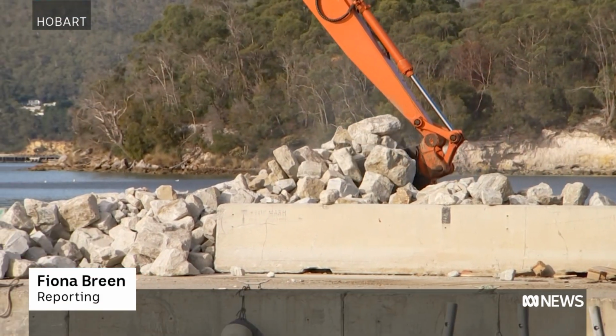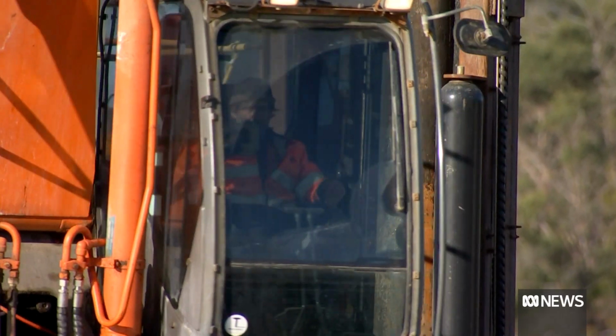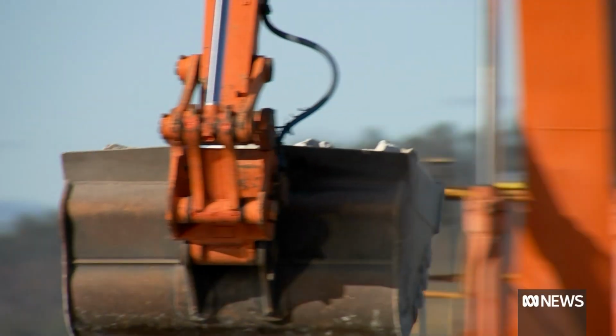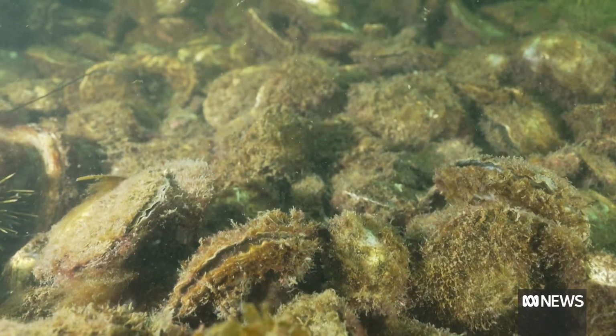These are the last rocks going to make Australia's most southern native shellfish reefs, south of Hobart. They'll be seeded with native Angasi oysters in a bid to rebuild a once common underwater ecosystem. It's also providing habitat for lots of other really great marine invertebrates, fishes, other smaller fishes and plants.